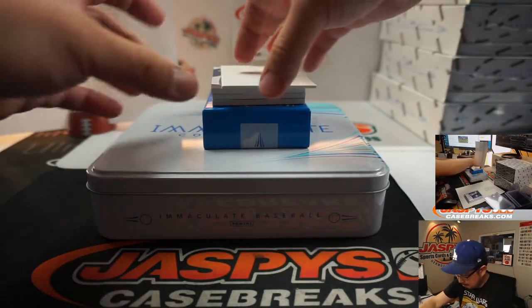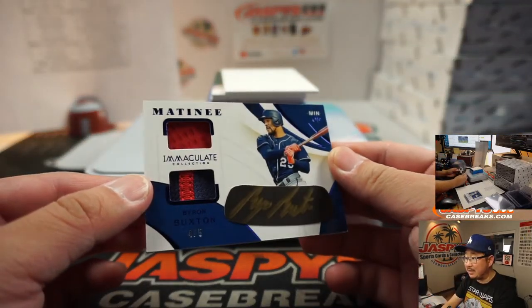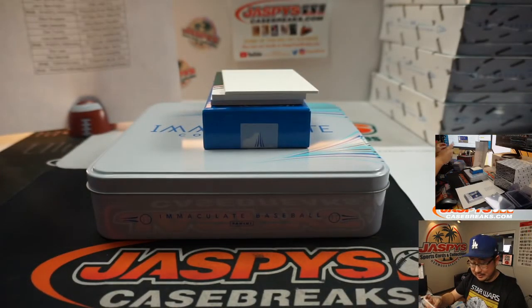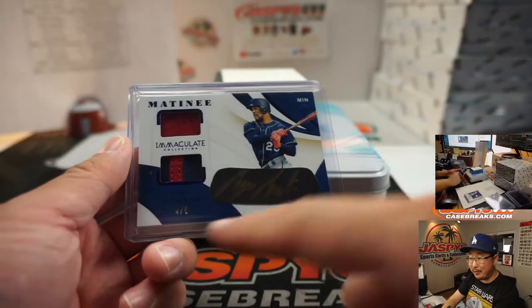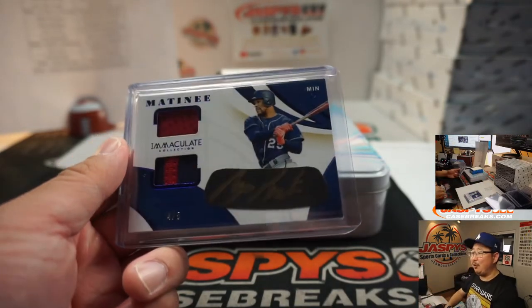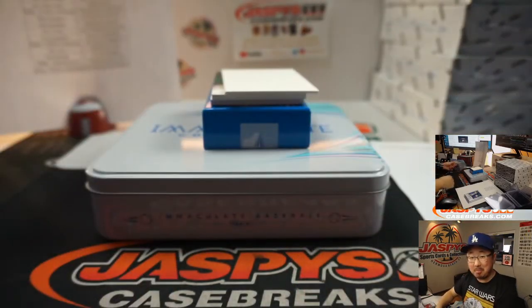Nice. Dual relic and autograph, Byron Buxton. Gold ink right on the eye black, which I always think looks really cool, a sneaky good way to have a sticker auto, but not. Nice. Twins. That'll be for Kip. Kip, is that another train whistle for you? It is. Kip, hooray. Whoop, whoop. Nice.